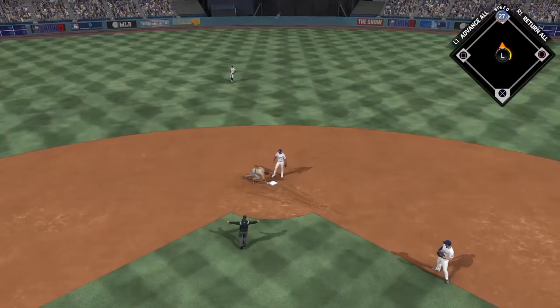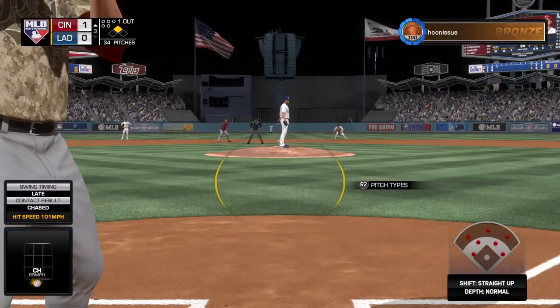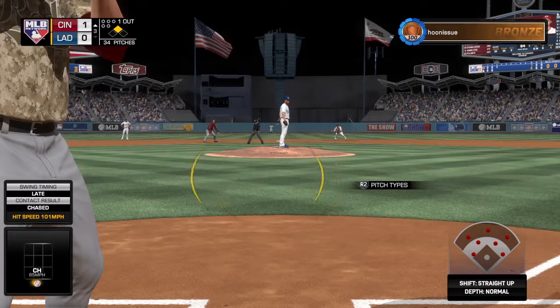And he is in there. Stepping in and ready for another shot, number 9, Jose Peraza. 0 for 1 here in the early going. Peraza.